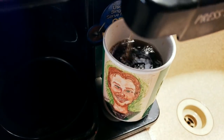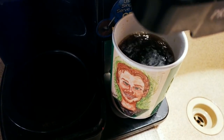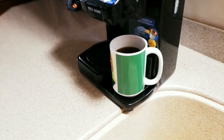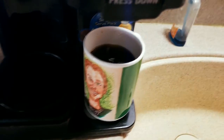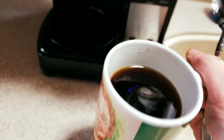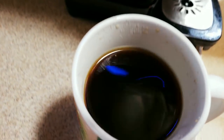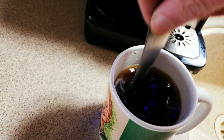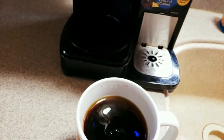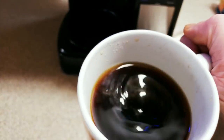Yeah, you can definitely smell the cherry. Not too much chocolate, but the cherry you can smell. There we go. Let me get a quick spoon. Give it a quick stir. Should be good. Right down there. Look at that. Stir it up a little. Oh yeah. Here we go.